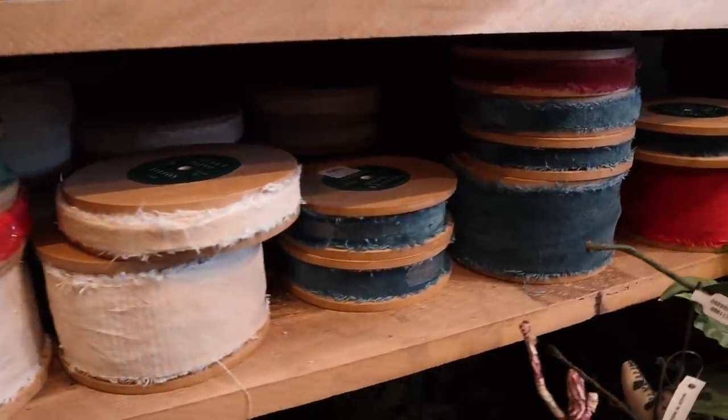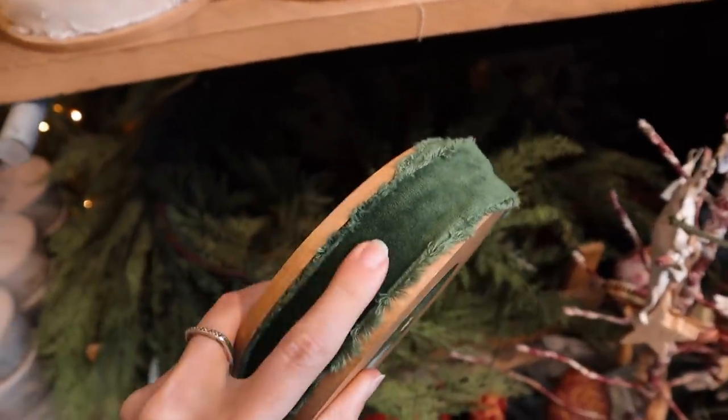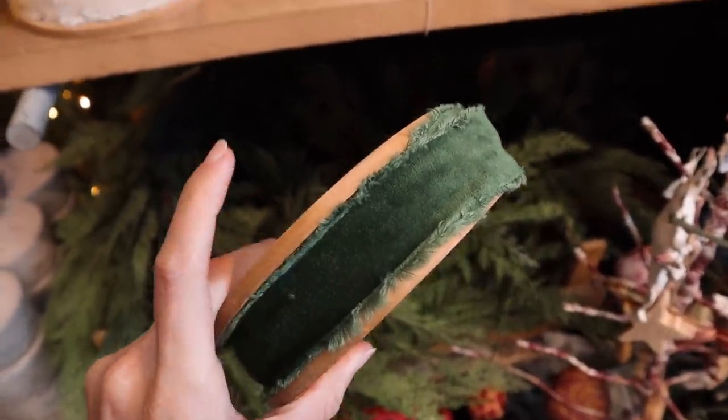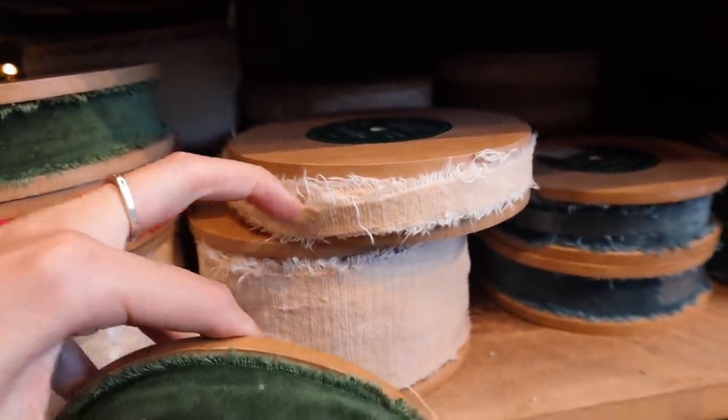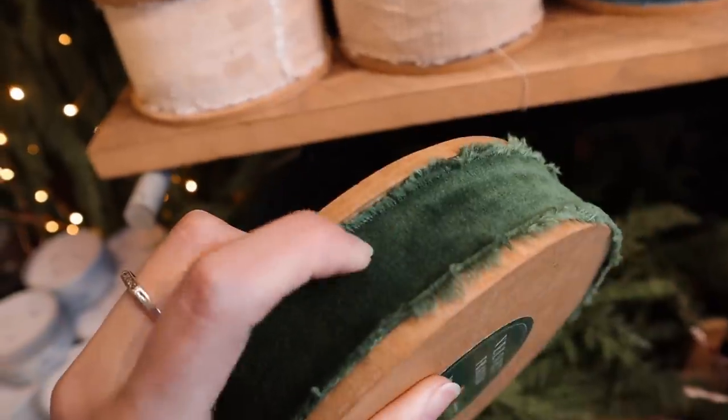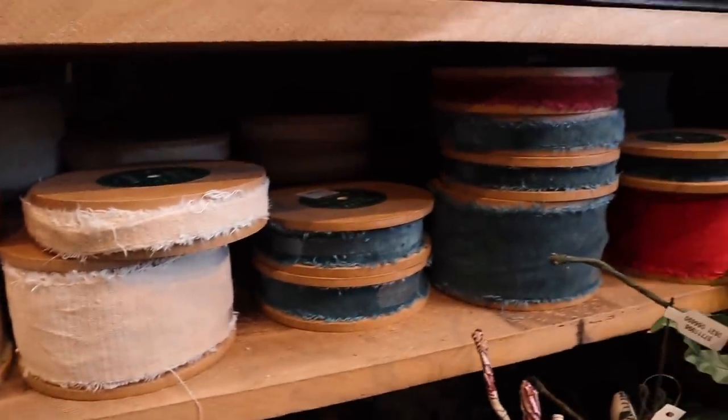I love all these frayed velvet ribbons. It's exactly what I was looking for for one of the DIYs I want to do. But I really like the green. I wish they had it in the 1-inch. I think I might ask. It's beautiful. All these colors are really pretty.